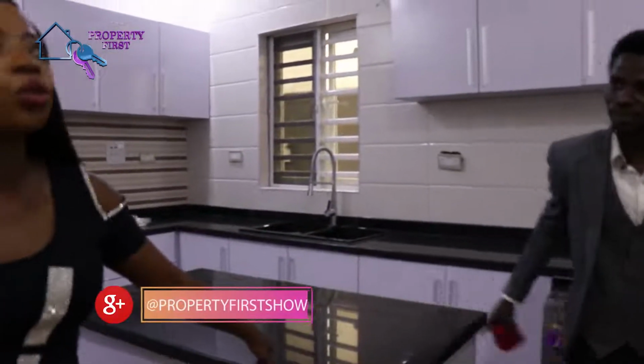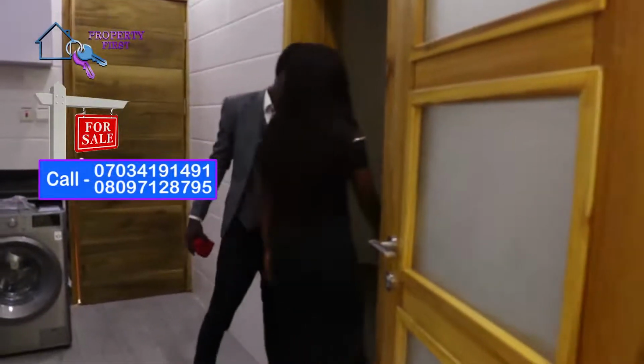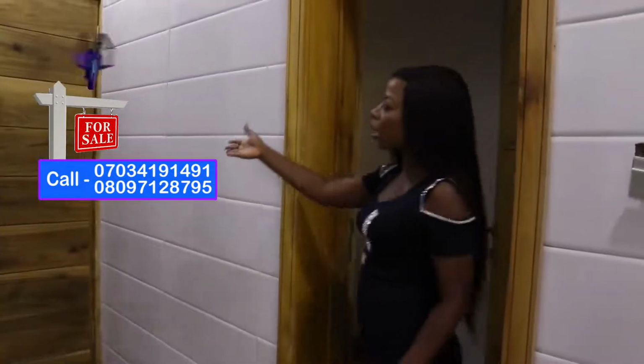Okay, what else do you have to show me? Then this is the store for the kitchen. And then there's the back door. Yes, this door leads to the back.